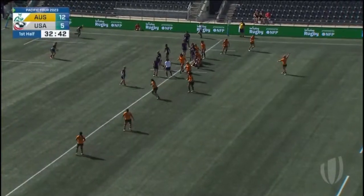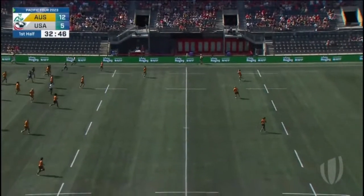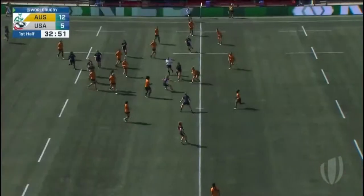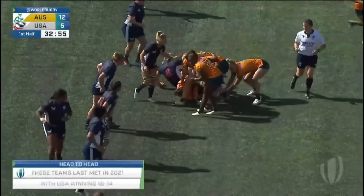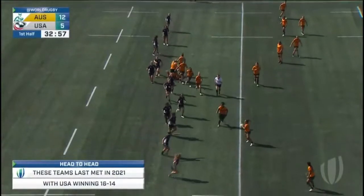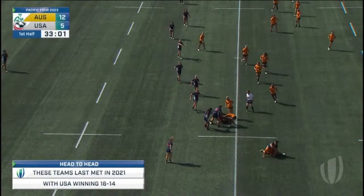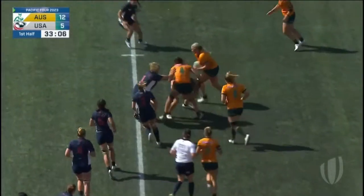Last time these two teams played was back in Auckland in June of 22. USA won that one 16 points to 14. Stop and go doesn't quite come off, but possession for Australia. Thinking about using the left foot, but it's blocked. Good hit from the sideline.